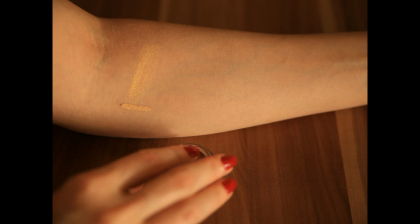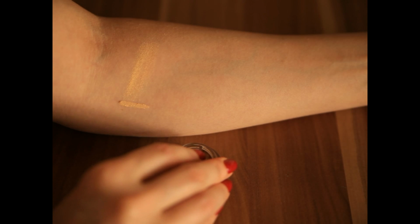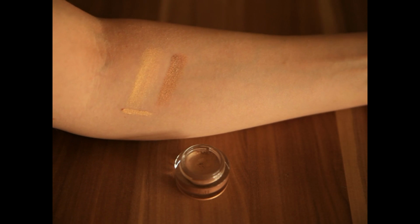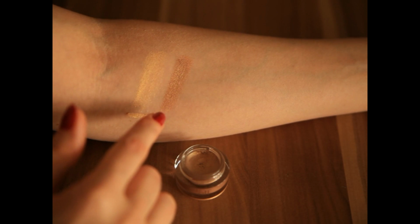Second up, we have Back to Basics, and this is a taupey shade. And already by pressing my finger into the jar, I can feel that this is a firmer consistency. This is more of what a traditional cream eyeshadow would feel like. And you can see the pigmentation is totally different. It goes on much smoother. I've worn it on the eyes several times and it is just beautiful.